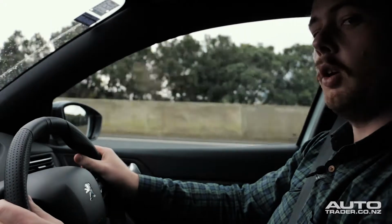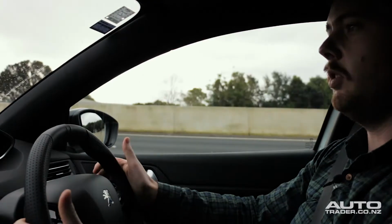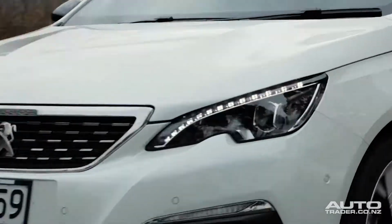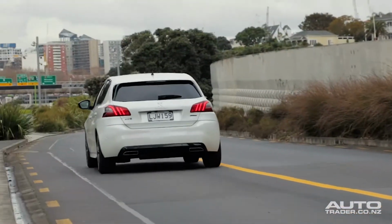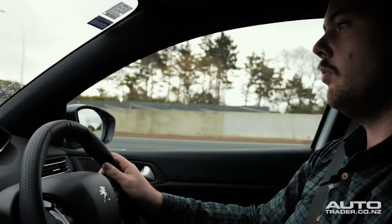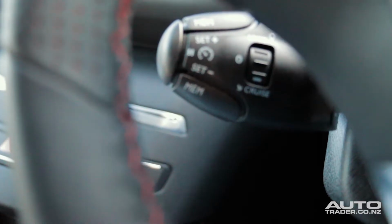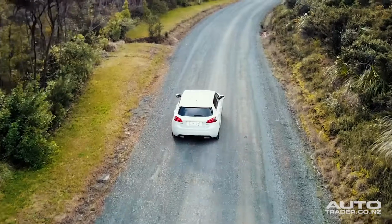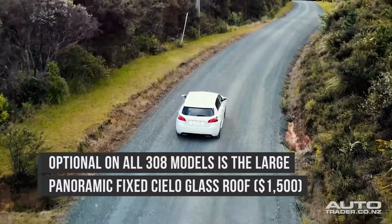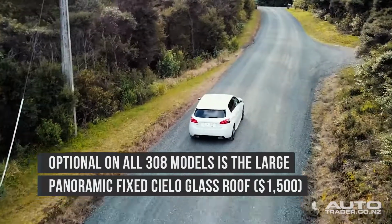So now we're out on the road doing a bit of highway driving in the 308, and realistically this is where a lot of the driving is going to be done. So it's very smooth, and you've got great visibility out the front and rear. One of the small quirks is the hidden cruise control, which is sort of covered a little bit by the steering wheel. That can be a little bit unusual getting used to at first, but once you've done it a few times, I'm sure it comes quite naturally.